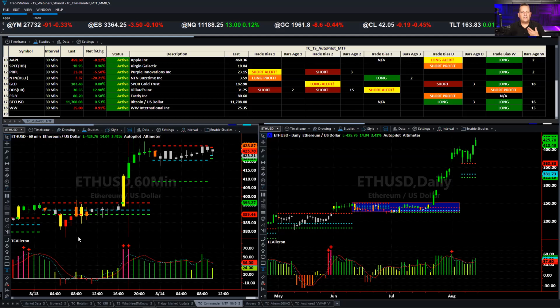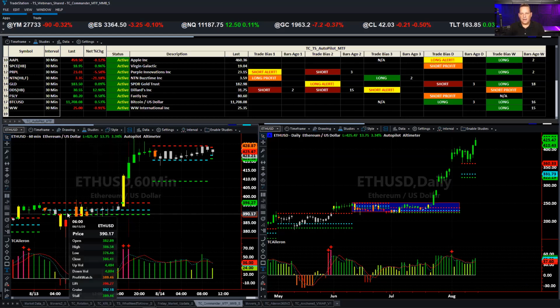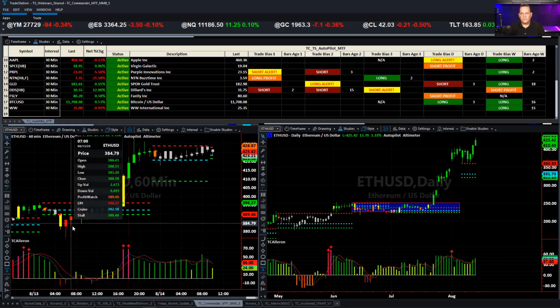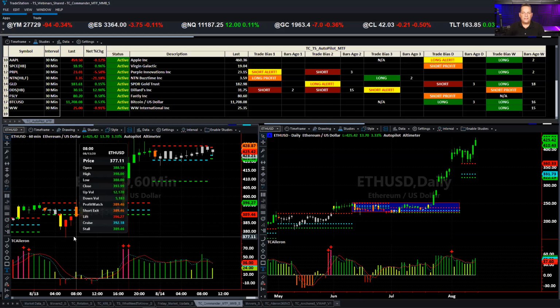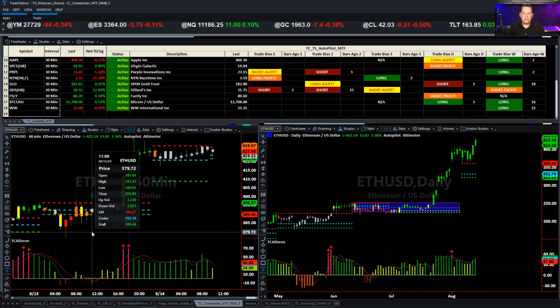But orange is kind of a safety valve to take profits or to hold on and not lose any further money. So for example, right here, you would have gotten short. Example, doesn't matter the positioning. You would have gotten short here at right about 388. And then it kind of moved down on you, 377. If you didn't get out by then, which is fine, I would have looked here and said 379 is a little bit of support. Maybe I should get out.